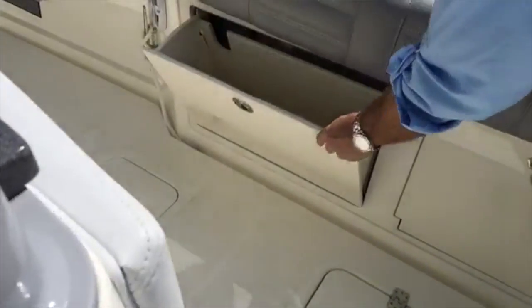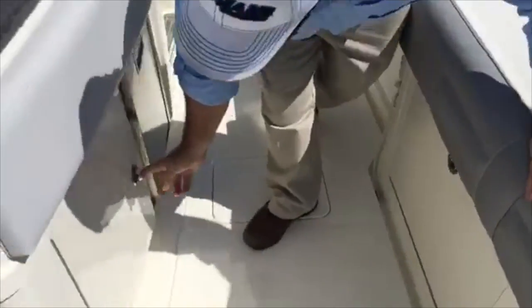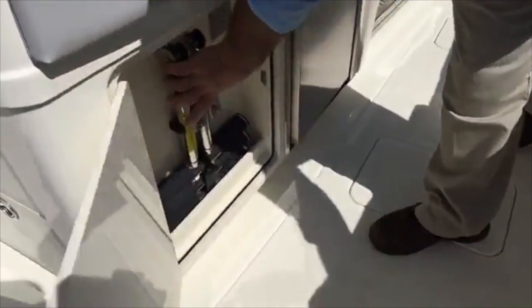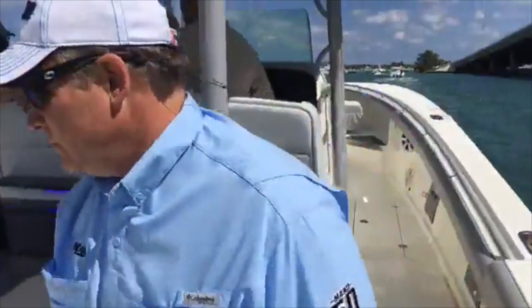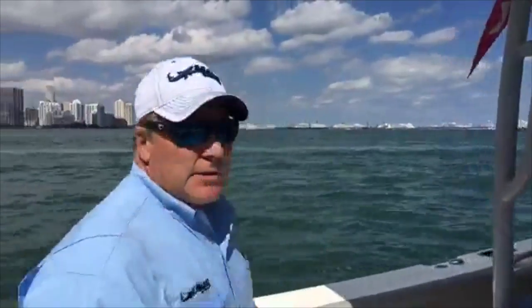Seat here, we've got some more storage. Some large bins. Great storage in the side of the console. This is where we're housing our dive ladder that I mentioned earlier for the side door. Again, just a fantastic new product put out by Mako. They really hit a home run with this.